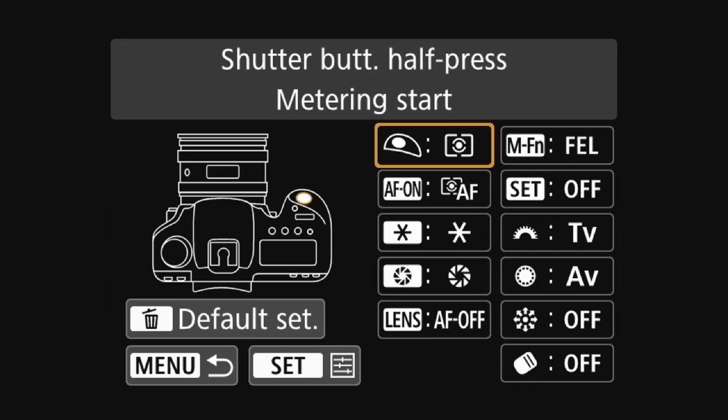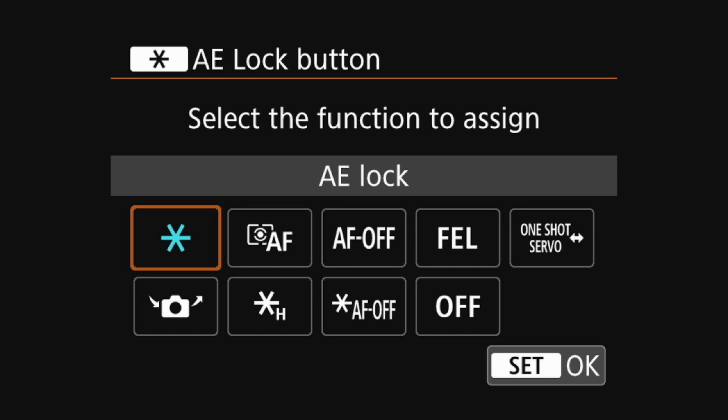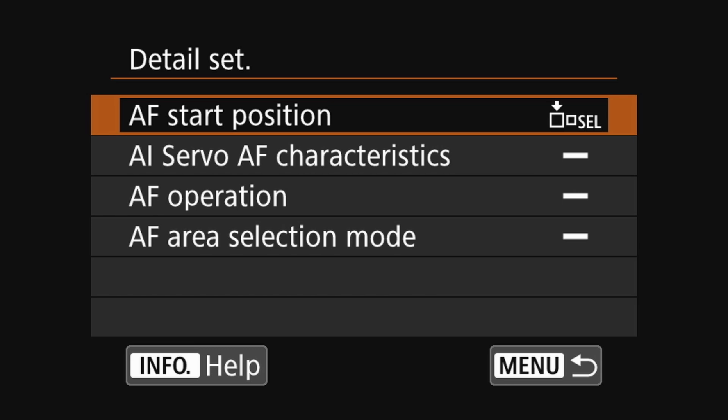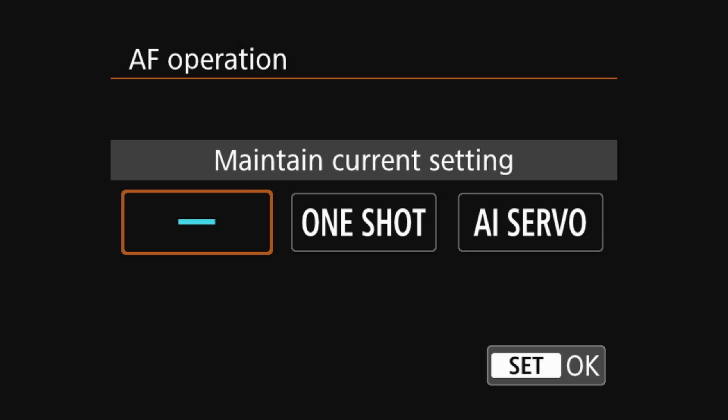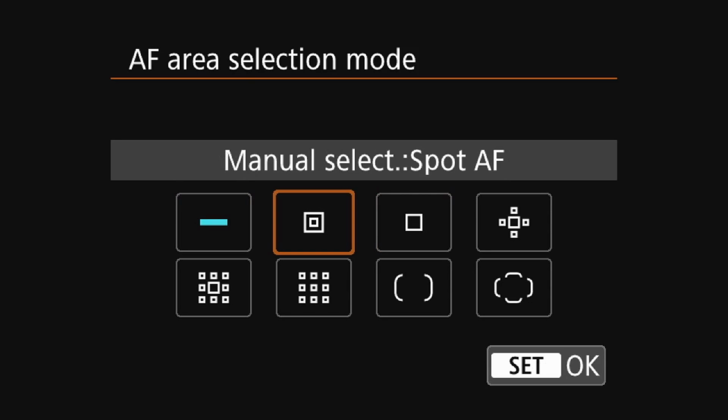So that's that one. I can also set up the auto exposure lock button. Because I shoot in fully manual, I never use this button. It's completely irrelevant to me. So I might as well set it up to be something more useful. I can go in, press Q, go to that star button, set that up to metering and AF, and then press info again. And I can set this one up to be something a little bit more predictable. So case one, which is, case two, something for quite predictable motion. And then I will go into servo still, and perhaps just spot AF.